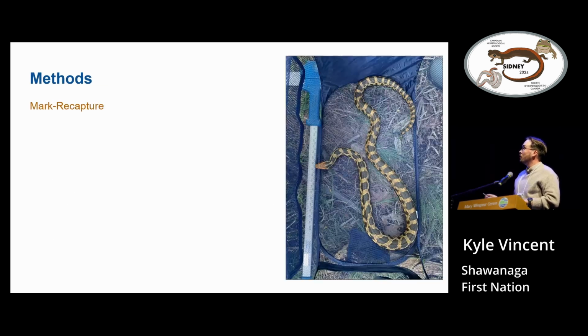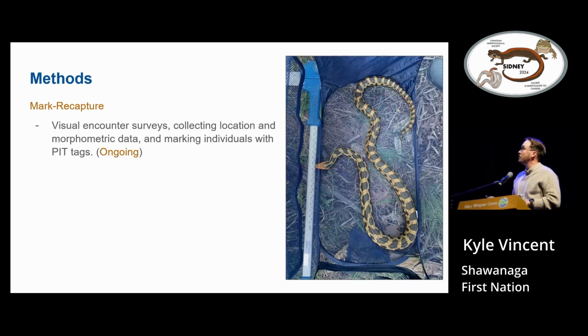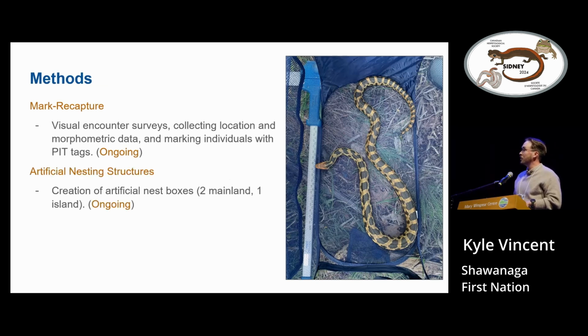And so the overarching methods we're using, the mark recapture, which started in 2019. So those are visual encounter surveys, collecting location and morphometric data of those snakes, and marking those individuals with PIT tags. So that work has been ongoing since 2019. Artificial nesting structures. Our plan is to build a whole array of them across the potential habitat and some of the island sites. To date, we've installed 2 on the mainland. We have 1 more planned for Shawanaga Island. So that work is also ongoing.